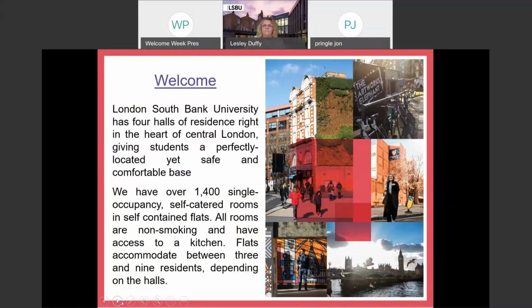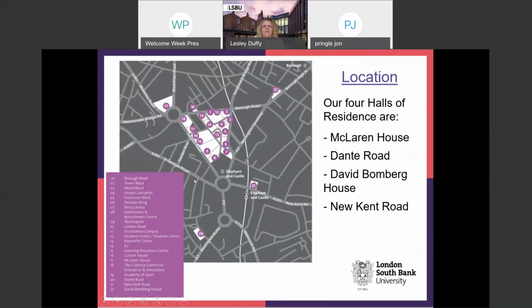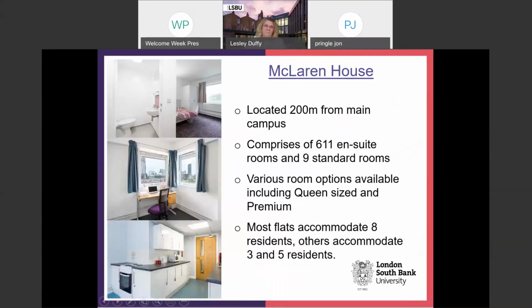As you can see, this is a map that points out where each of our halls are. We have McLaren, which is number 17, David Bomberg, number 22, 21 is Dante, and 20 is New Kent Road. All of the accommodation is within 5 to 10 minutes walk of the main campus. McLaren House is probably 500 metres, the closest hall of accommodation to the campus. Not that far away and easy to get up very quickly in the morning to come to the university.